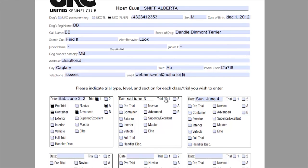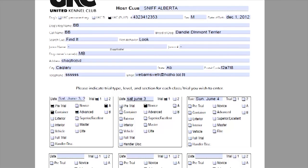And still working on Saturday trial one, they're going to do the novice. They already got their pre-trial, they don't want to redo. They're doing advanced containers. So for novice, they want to do their exterior, interior, and vehicle. And they're going to be A because they're new to those elements at that level.